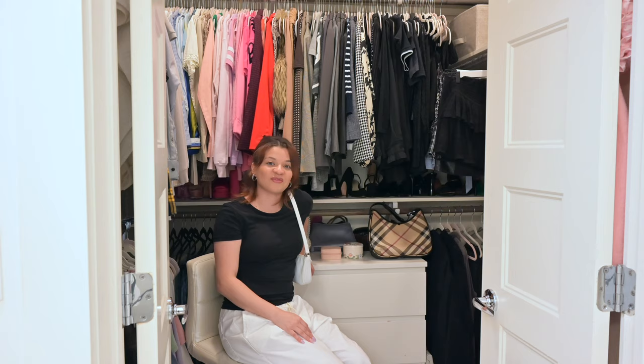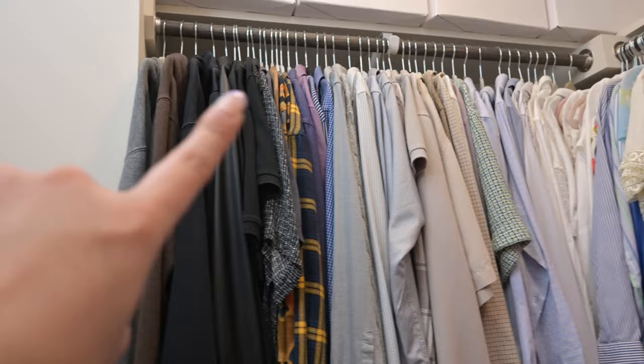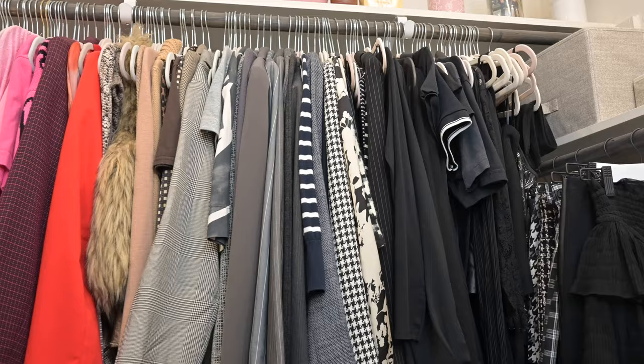So as soon as you walk in, right here to the left side, we have Brian's tops. He has his non-collared shirts over here. And then right above, he has his collared shirts with some sweatshirts. And then up there, we just have some storage boxes from IKEA where we keep items that we don't use too often.